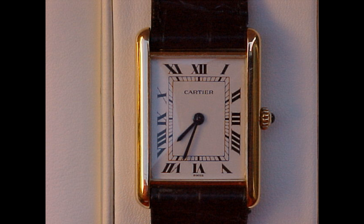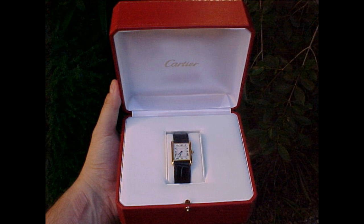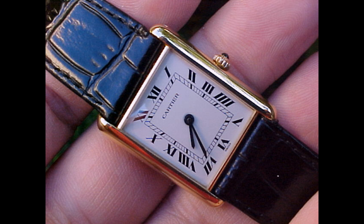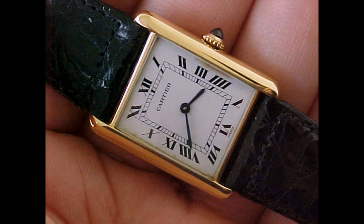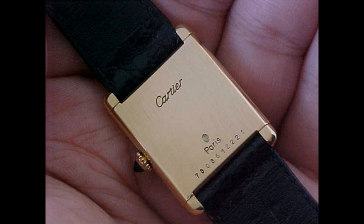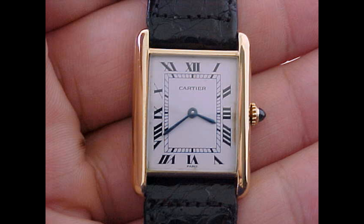A Louis Cartier 18 karat tank, that's an expensive watch. Very expensive watch. And it's disappointing that they've done things like that. But I still think, as far as an iconic watch goes, the Cartier tank would probably have to be one of the most famous watches of all time. And if you're a collector who really loves the iconic models, it's something to consider adding to your collection.